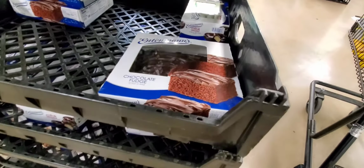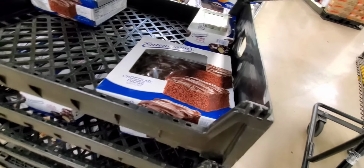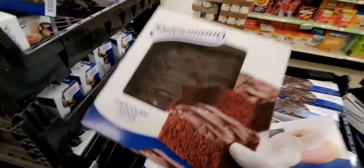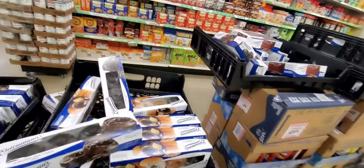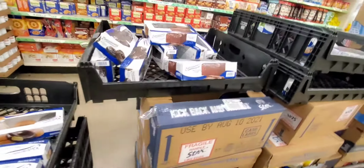You could buy a whole Thanksgiving cake for $1 here. Entenmann's chocolate cake, and you know Entenmann's are good, fresh stuff. Like, look, here is the softee donuts. That's the chocolate fudge cake. I might grab it. I'm gonna grab it. See, I came in here, that's why I said I didn't want to come up in here today. But I had to do. Look at that. I know I don't have no room.